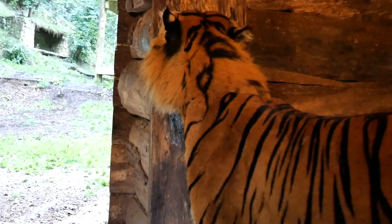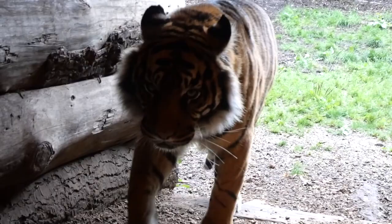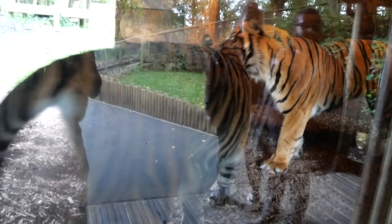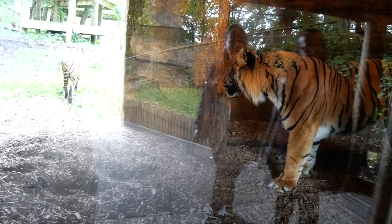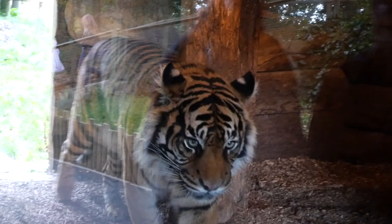You can hear him licking the wall. Oh, everyone's coming out. Where'd you go? They stood in a good place. So that was a very funny moment. So obviously I just got all that good footage of the tiger, and then all these kids ran up and the tiger decided he wanted a bit of fun. And then the parents were like, no, come here, look away. Really funny.